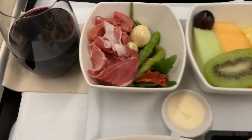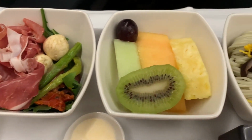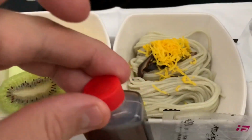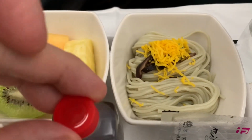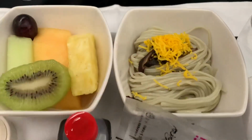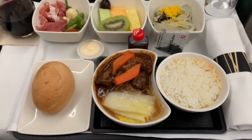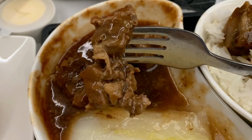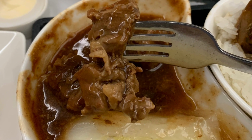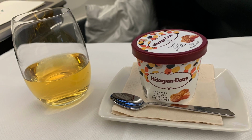Without much delay, the meal was served on its tray, featuring the prosciutto, the mixed fruit, the tea noodles, with sauce for the noodles, and what I presume are little flakes of seaweed, and the main course, the Canton-style braised beef. While the beef and sauce were tasty, the cut of meat itself left a little to be desired. But it was nothing that some dessert wine and Haagen-Dazs couldn't help me to overlook.